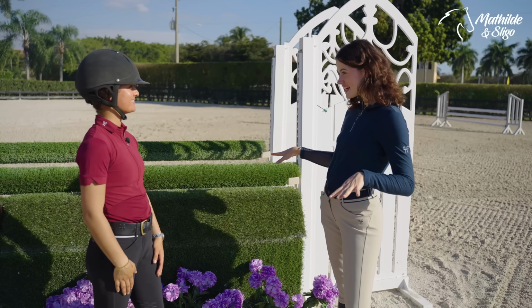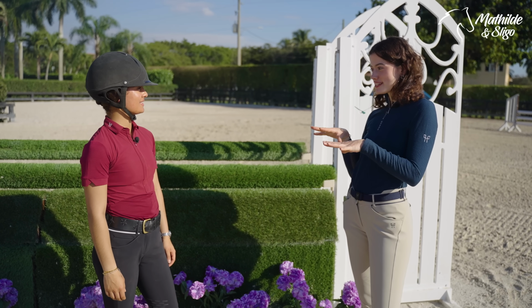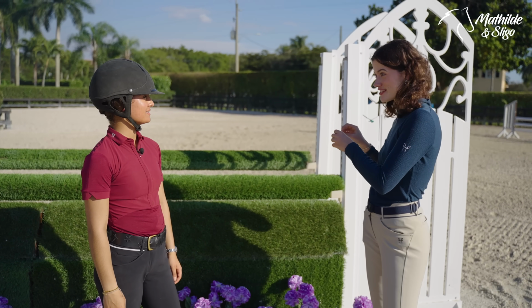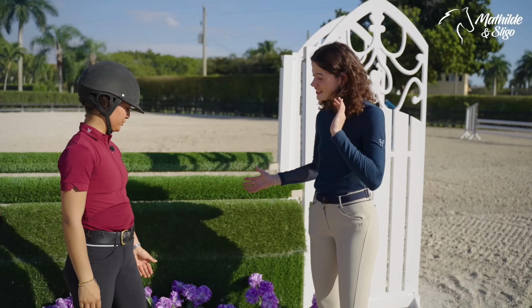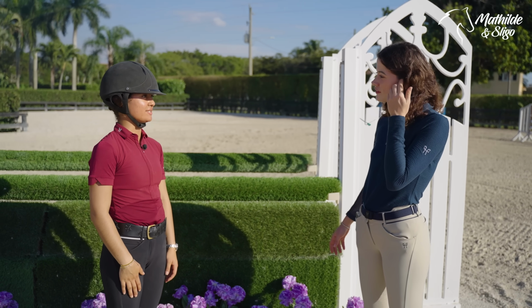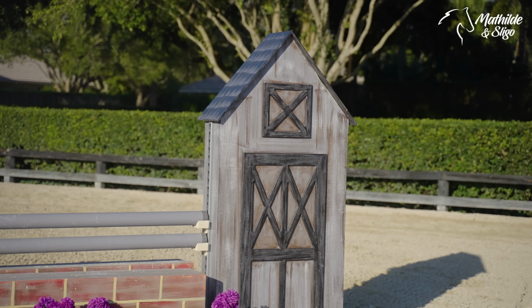So we're now in the arena, and we've got a really nice jump here. Can you maybe tell us the differences between the jumps themselves in hunters and in show jumping, because it's quite different? I mean, that looks amazing. Thank you. So the big difference about the hunter jumps is the colors. Obviously, this one's more natural toned compared to the jumpers, and there's a lot more fill.